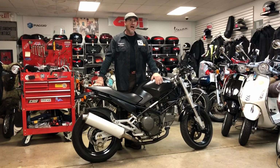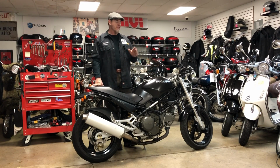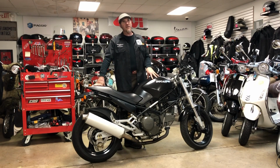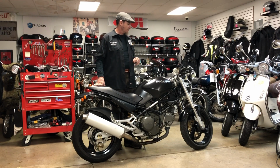What we liked about the Ducati, what we thought was really cool about these bikes, is they were generous in the gas tank department too. You're looking at about 5 gallons, about 4.75, about 5 gallons of gas. You should be able to take one of these bikes out to around 160 miles before you're thinking about stopping at the gas station.